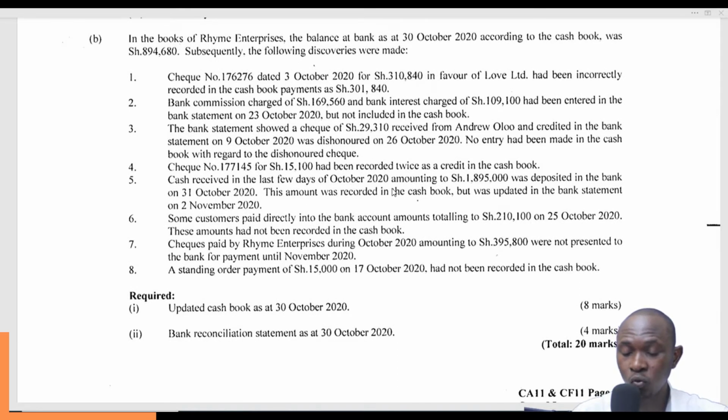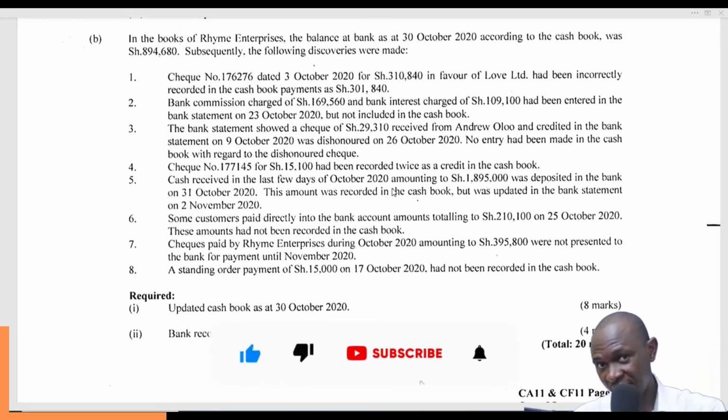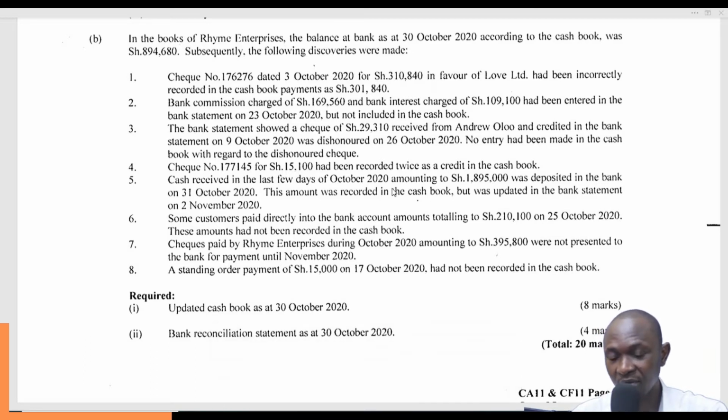And now what we need to do is to update the cash book and then come up with a bank reconciliation. Now remember, before we start this question, the cash book is maintained in the business. We have the accountant who maintains the cash book in the business. And a cash book is basically a record of what is happening in the bank account. So ideally, your records of what is happening in the bank account should be exactly the same as the bank's records on what is happening their end.